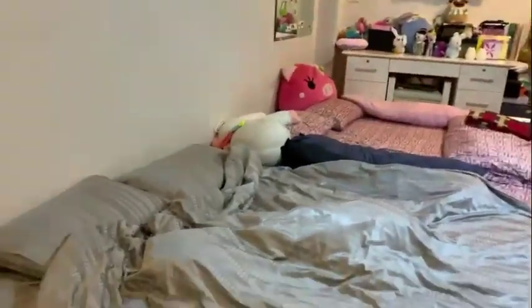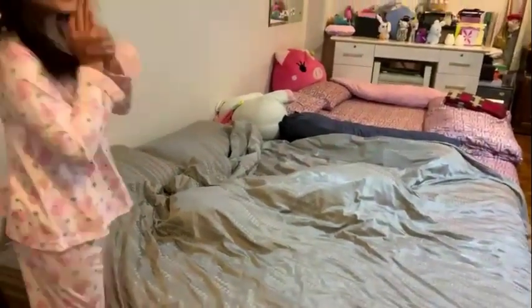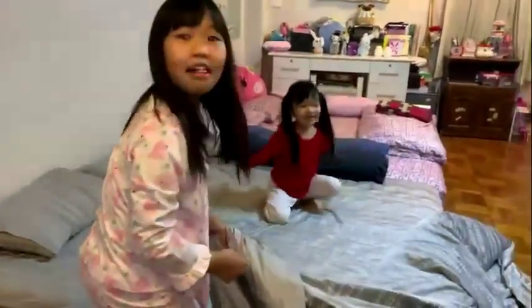What? I didn't know that our blanket is supposed to be like this. Mommy, can I open? Yeah. It's forward. It's moving.